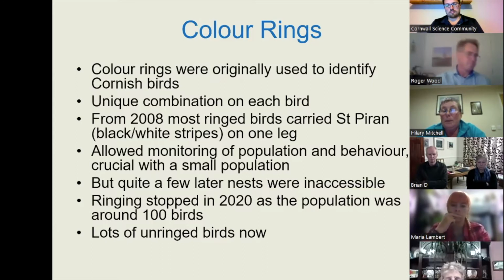If the population starts to fall, that decision will be revisited, or if there is a scientific project, then it would be revisited. But for now, we don't feel the same conservation need is there, so we're not ringing. And in fact, COVID would have prevented ringing in 2020 because it would have needed to happen in May, and we were all in lockdown at that point. So we have lots of unringed birds now.